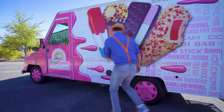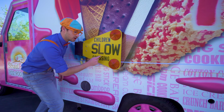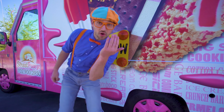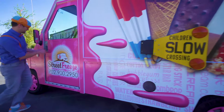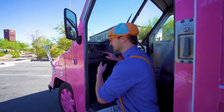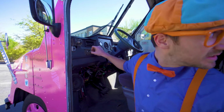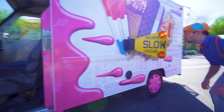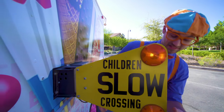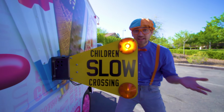Ooh, what's this? Huh, it says children slow crossing. It looks like there's lights. Let me show you. All right, you see this red knob? You pull it out and watch what happens. Whoa! These lights flash orange and the sign comes out from the ice cream truck.